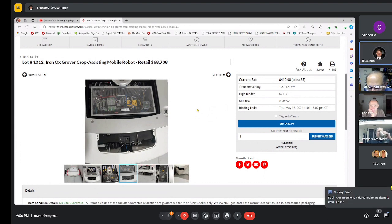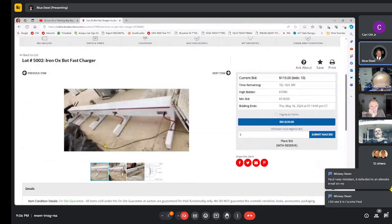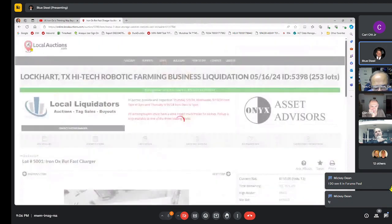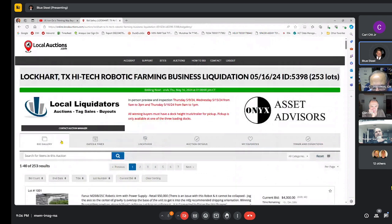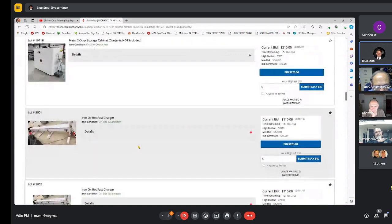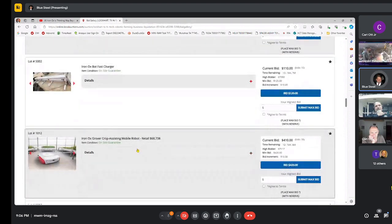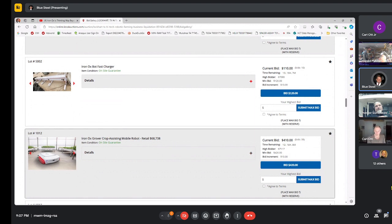And they're selling off all of the equipment. So I think this is the fast charger for them, and then different other components, like the trays that they were carrying the plants around on, are there for sale and so forth. But I was thinking for $410, you could just about tear it down and grab the motors out of it, the vision sensors and all that stuff, and make something a little bit smaller. That is, if you don't have to carry kegs of beer around.